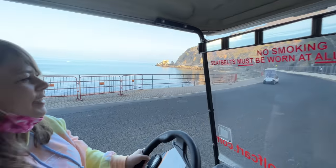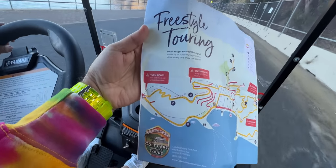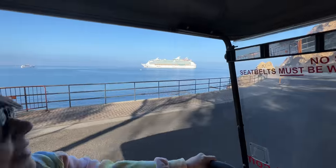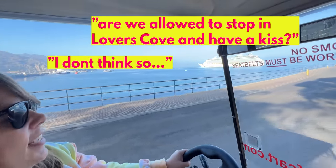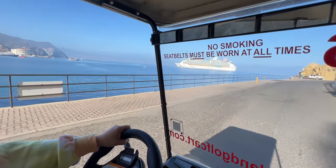Okay, so on your left is water. I gotta look at this map, find out what we're doing here. Oh, that's Lover's Cove over here. So right over there is Lover's Cove, I guess. Are we allowed to stop in Lover's Cove? I don't think so. Maybe Lover's Cove is right around the corner, I think.